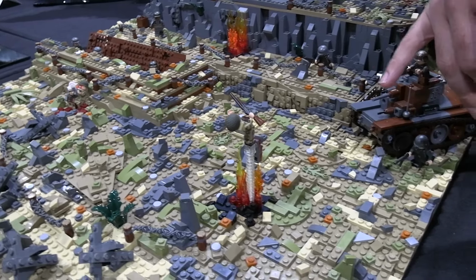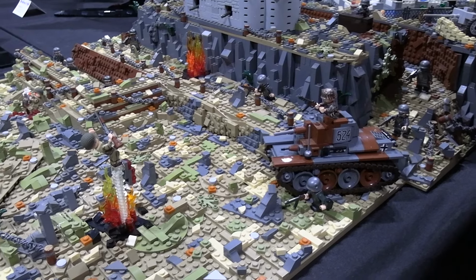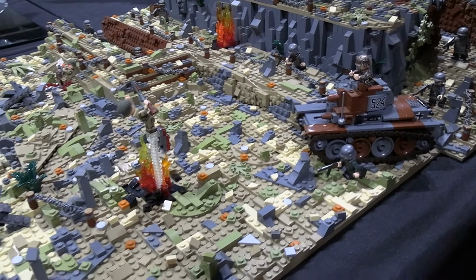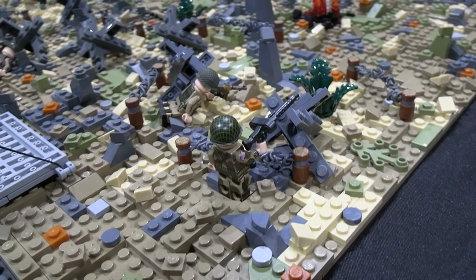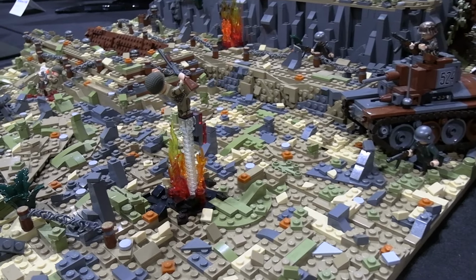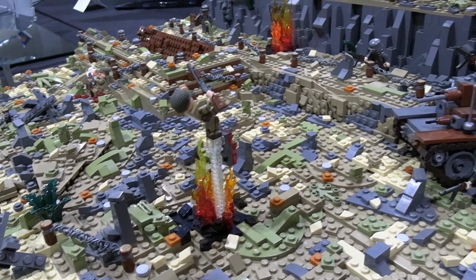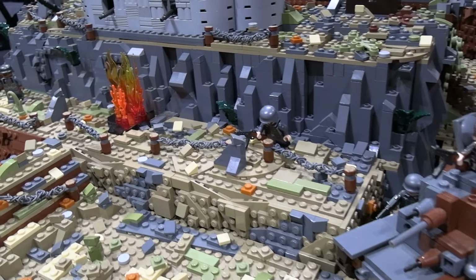We got a guy here that moved up too quick. He got shot by the tank. He's flying through the air. I get a lot of talk about how intense the landscaping is, and I just wanted to show that off as well as I could, because everything's getting shot, everything's getting blown up. So there was nothing perfect.